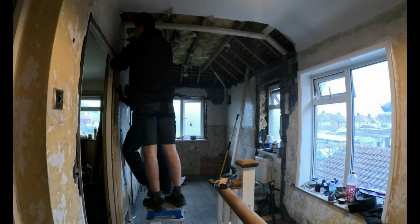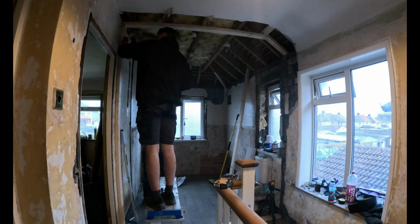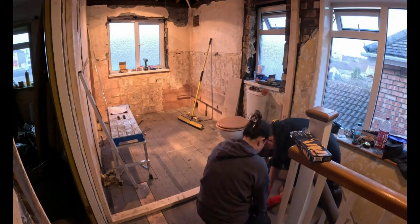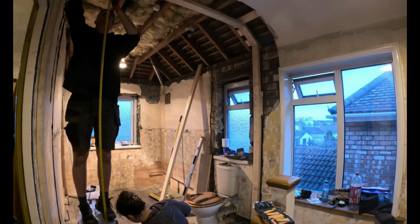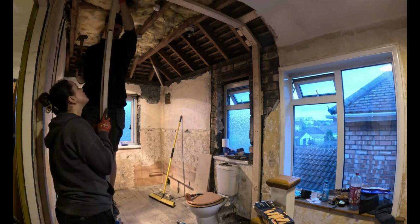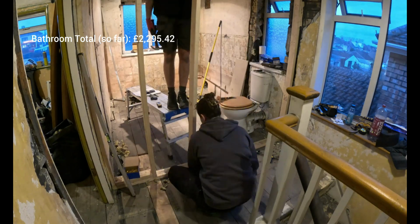Now I want to start getting into the cost section of these videos because I find it really interesting to see how much people have actually spent on these types of renovations. So today on the bathroom, as you can see, not including any of the sanitary ware like the toilet, bath, etc., just to get a plastered room like this, we have spent £2,295.42.